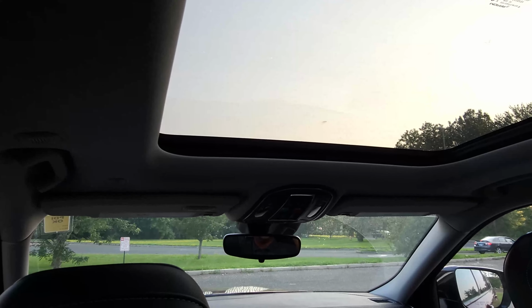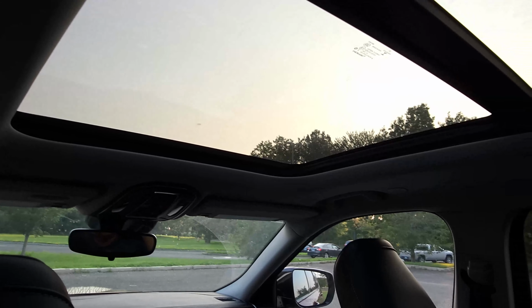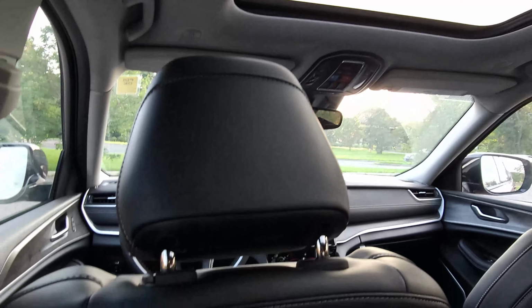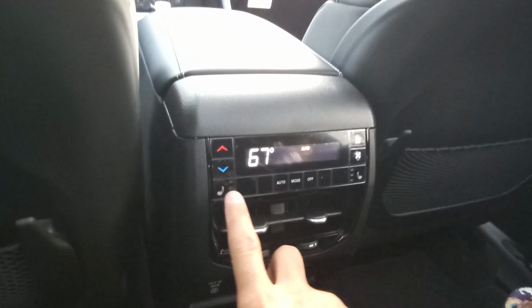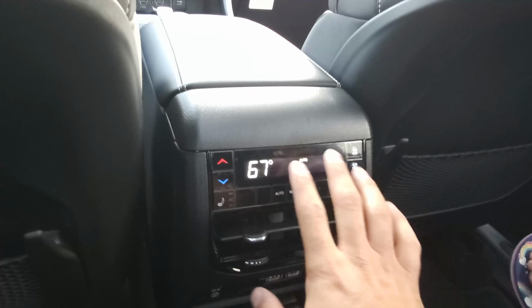I'm about 5'8", and the seat is adjusted to me. Decent amount of leg room, and of course I have a decent amount of headroom from the panoramic sunroof. Not too bad. You have 3-zone automatic climate control, so you got rear heated seats. Here's your climate control here.